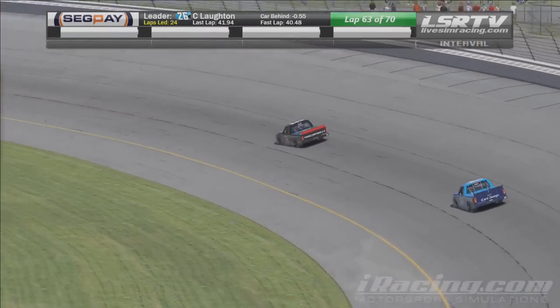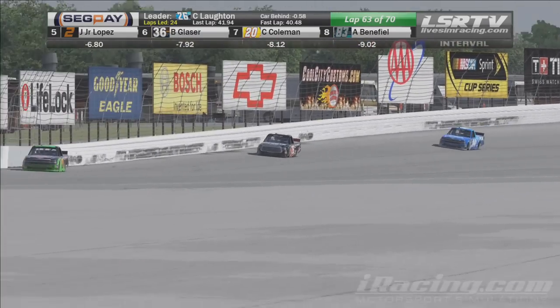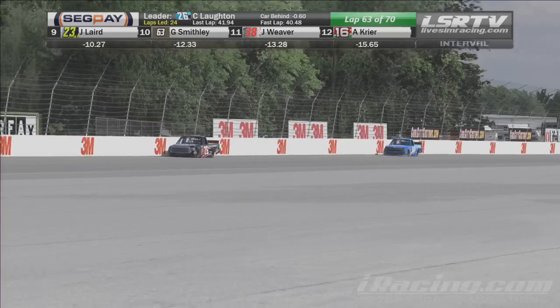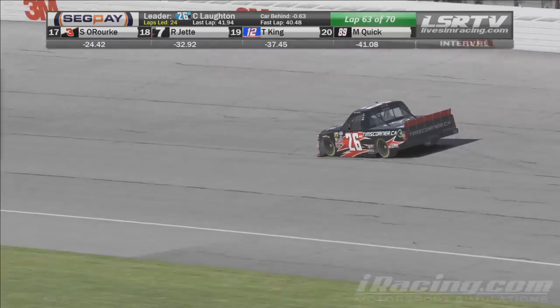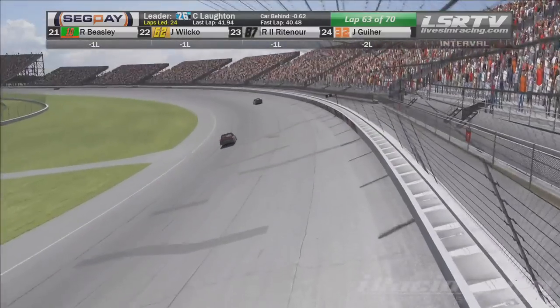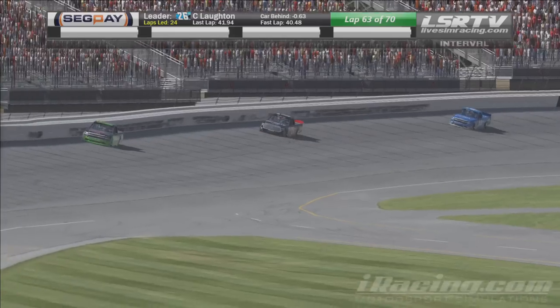And Chad Lawton's nearly 0.6 of a second over Logan Clampett. He's looking a lot stronger on this run than that last green flag run, definitely carrying a lot of speed. I was worried, like I said earlier, that he burned up his tires too quickly, but it seems like he's just switched on the afterburners, going right past these guys, flying around this track. Definitely trying to go for back-to-back wins here.